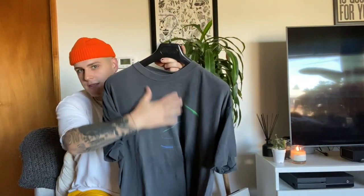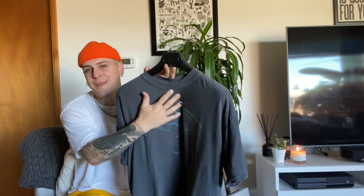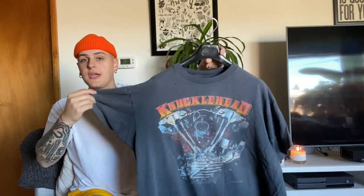Next up, Batman Riddler t-shirt. This one's insane. Again, I would maybe wear it this way, but you can see the fade. What would I do? Turn it inside out, wear it as a basic black t-shirt. But I got it because one, it fit really well, but because of the Batman Riddler on the front, so yeah. This one's crazy too.